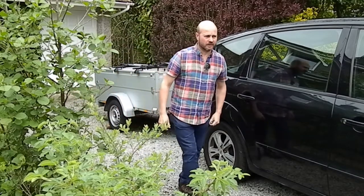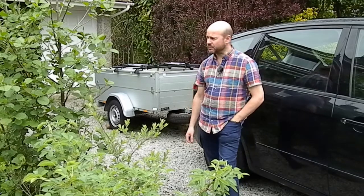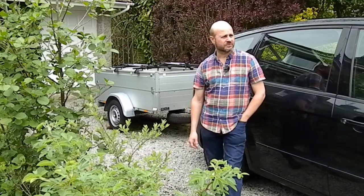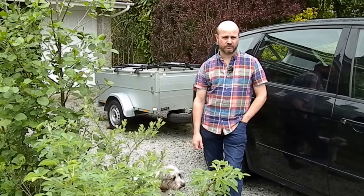Okay, so that's the trailer packed, car hooked up, and we're pretty much ready to go. The plan this weekend was to go out to North Cornwall with the family. So it's a family long weekend camping trip. But there's always opportunities to take photographs when you're at the coast.